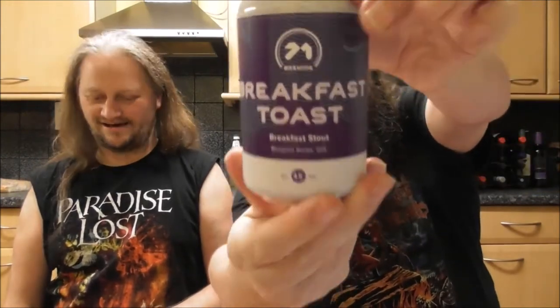Remember one time we had a collaboration between two companies? I think one was from Scotland and one was from Finland. I think it was a Finland one. I believe Breakfast Stout, Blueprint Series 005, 4.5 ABV. Yeah. Nice sort of purpley little can going on there. Brewed in Dundee, 71 Brewing and Tap Room.